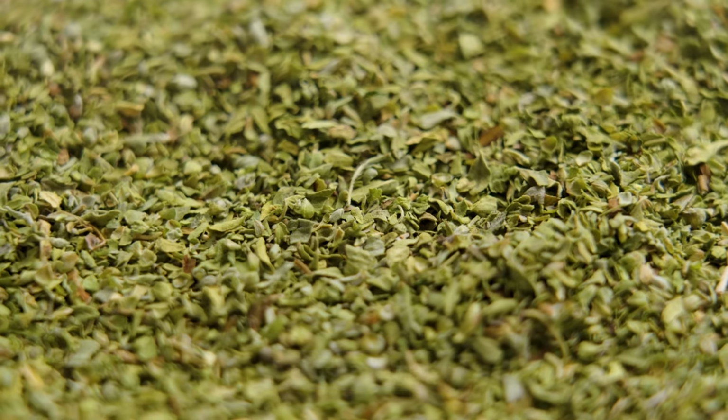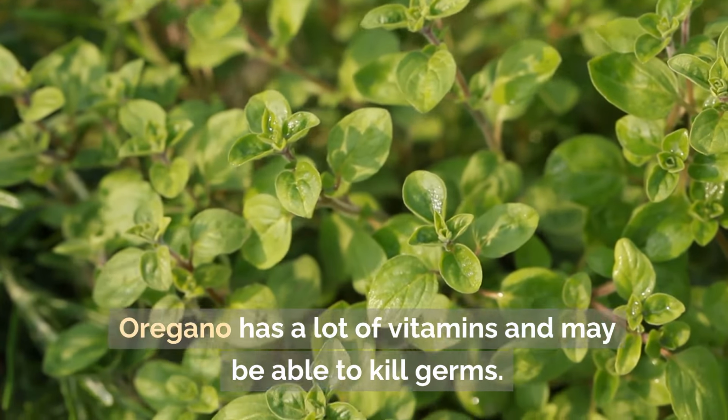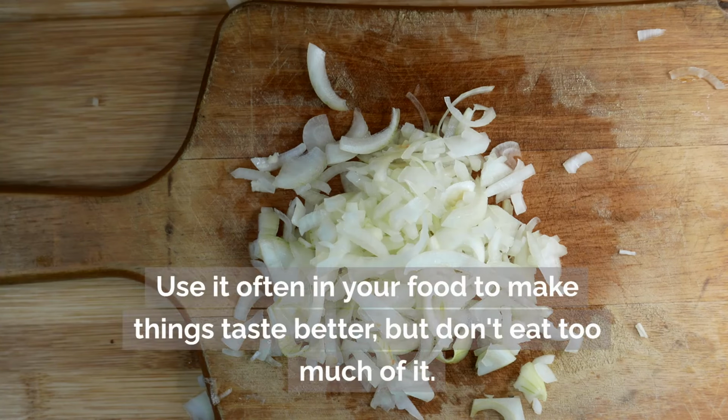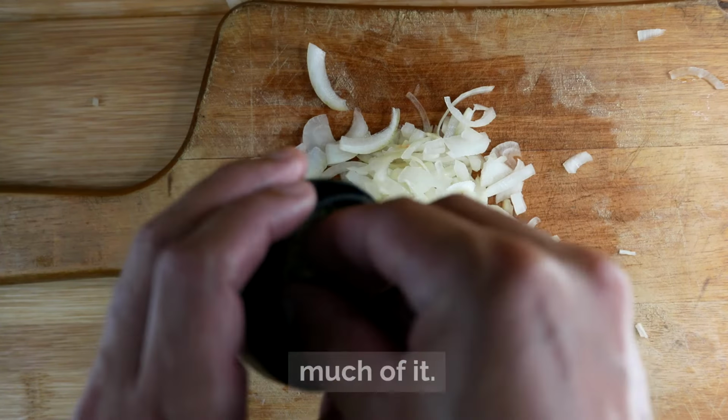Dried oregano. Oregano has a lot of vitamins and may be able to kill germs. Use it often in your food to make things taste better, but don't eat too much of it.